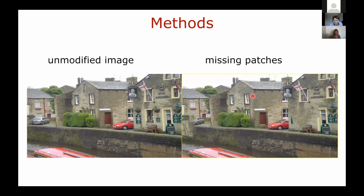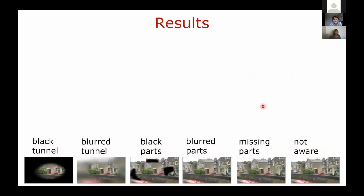In other words, we removed part of the car, we removed some of the windows. So this is a very subtle kind of effect. And I'm sure many of the participants in this webinar this afternoon know that this is more akin to what the symptoms of glaucoma are like, that there are parts of your vision that are simply missing. And so then we asked the patients, which one of these pictures would you choose?